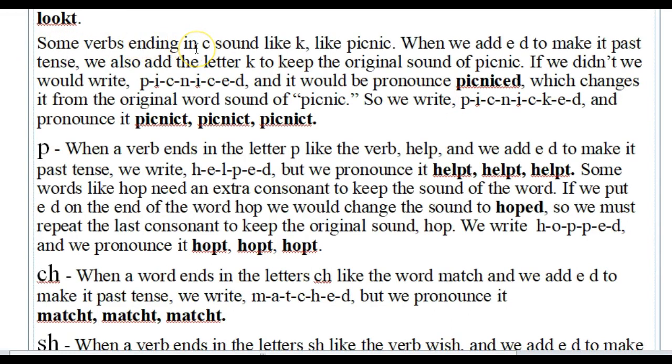Some verbs ending in C sound like K, like picnic. When we add ED to make it past tense, we also add the letter K to keep the original sound of picnic. If we didn't, we would write P-I-C-N-I-C-E-D, and it would be pronounced picnized, which changes it from the original word sound of picnic. So we write P-I-C-N-I-C-K-E-D and pronounce it picnicked, picnicked.